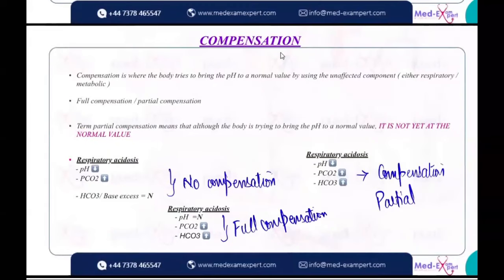Is compensation harmful? Of course, compensation is good for the body. But we have to see why we have any imbalance, metabolic imbalance. It could be due to a lot of reasons. Many respiratory conditions, like COPD, asthma, and metabolic conditions as well. In DKA, you will be having metabolic acidosis; vomiting is a metabolic condition too. Kidney compensation. If it is full compensation, why look at the other components? Good question.